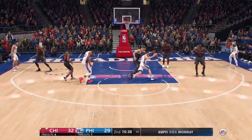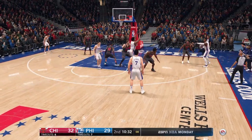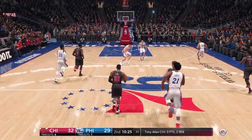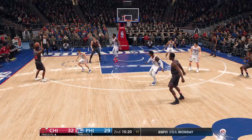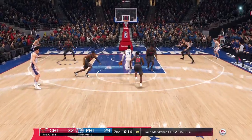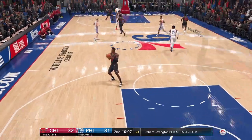The screen is set, looking to curl in. 11 seconds remaining on the 24. Embiid misses another one. It's hard to close out on great shooters. Tremendous job right there, getting his hand up, mirroring the ball. Taken away by Embiid. One of the keys to winning in this league is not beating yourself. Both teams seem determined to beat themselves rather than their opponent.